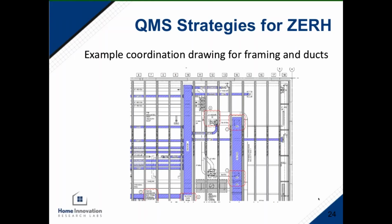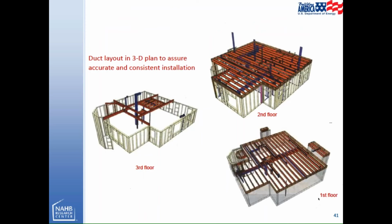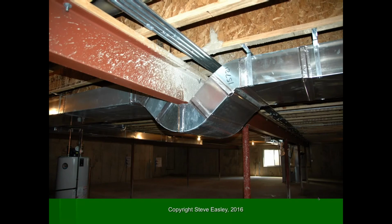So what do we mean by good strategies? Well, they have CAD programs today that can allow us to do this layout with the specific framing of an individual house. So it just needs to be done up front. It's really easy to do. It's just a matter of taking the time to make sure that these systems can and do perform. Otherwise, you're doing lots of expensive repairs in the field after the fact. It gets expensive.